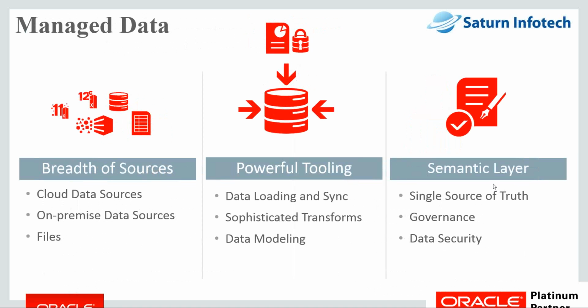From a managed data perspective, we're looking at the breadth of different data sources we support, whether it's a cloud data source, on-premise data source, or other files in different formats. It also comes with a powerful tool set for loading and synchronizing the data across these different data sources, and a semantic layer that's really meant to build a single version of the truth across these data sources with some governance and security as well.